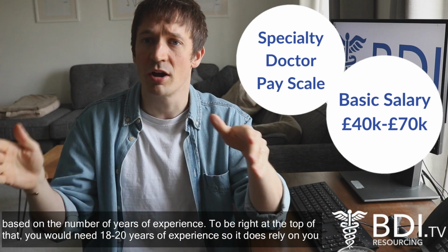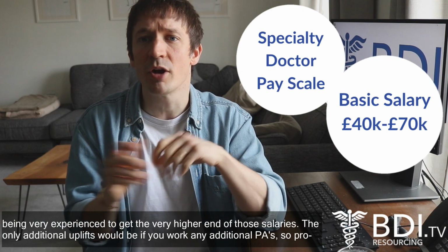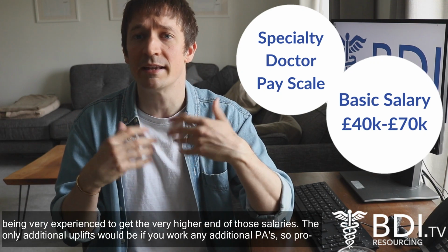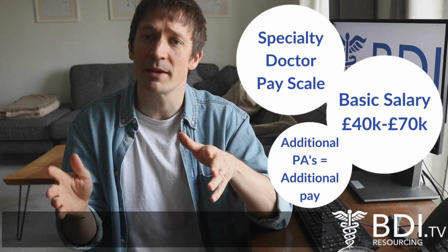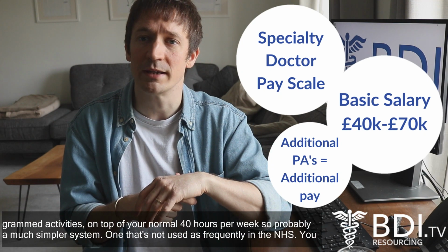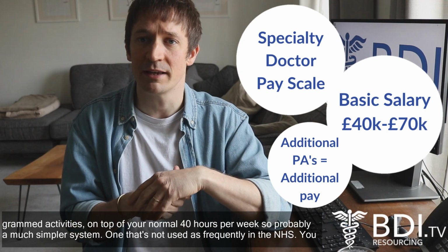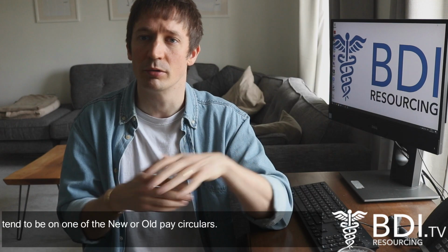So it does rely on you being very experienced to get the very higher end of those salaries. The only additional uplifts would be if you work any additional PAs, so programmed activities, on top of your normal 40 hours per week. So probably a much simpler system, one that's not used as frequently in the NHS. You tend to be on one of the new or old pay circulars.